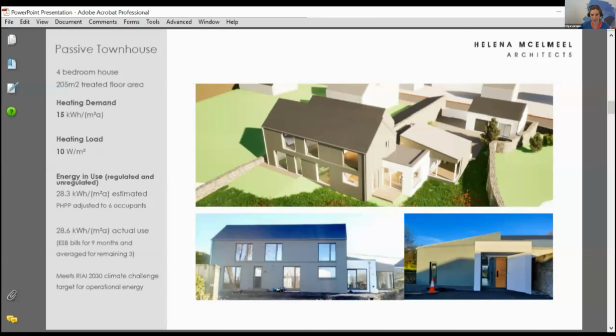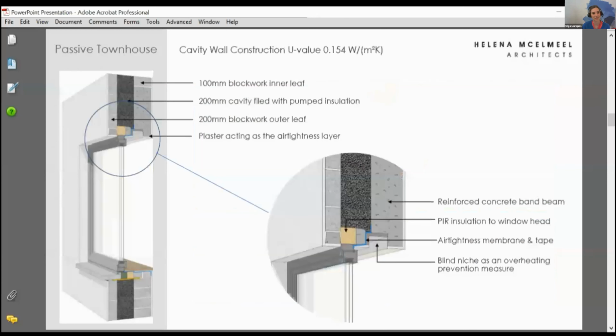And the family has actually moved in. It's a lovely family of 6. They moved in December, and they've sent us their first ESB bills. So they're very, very close to what was estimated in the Passive House Planning Package, which we think is very reassuring. And it's also in fact meeting the Royal Institute of Architects 2030 Climate Challenge target for operational energy. Next slide, maybe, Sinead, thank you.